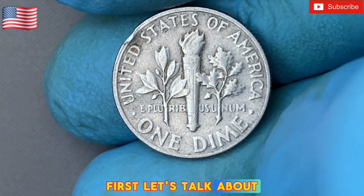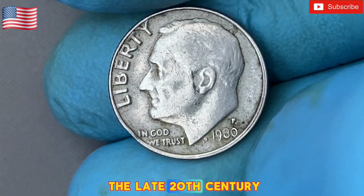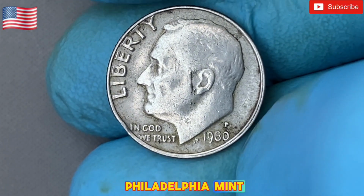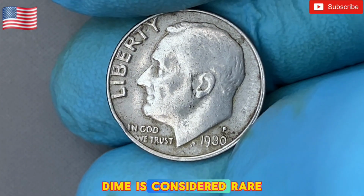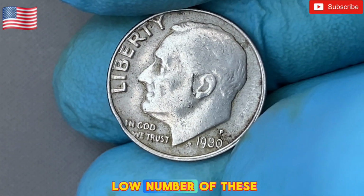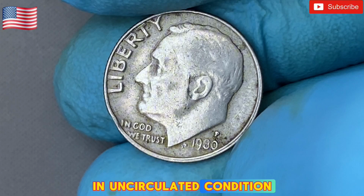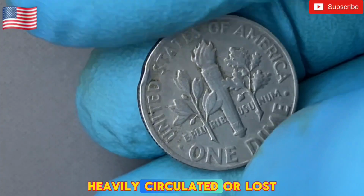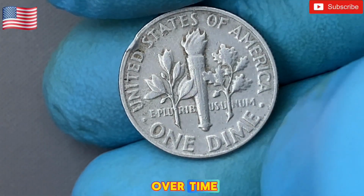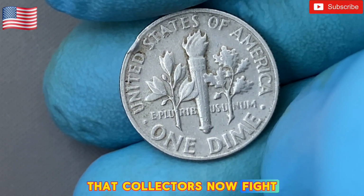First, let's talk about the P mint mark. Most Roosevelt dimes from the late 20th century were produced at the Philadelphia Mint, but there's a twist. The 1980P dime is considered rare because of a very low number of these coins being released into circulation in uncirculated condition. In fact, many of them were either damaged, heavily circulated, or lost over time, leaving only a small handful of pristine examples that collectors now fight to own.